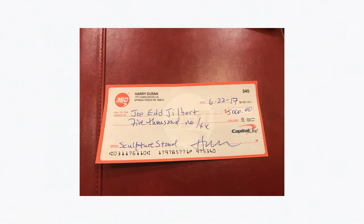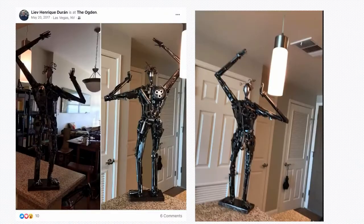I couldn't find an image of the check for the portrait itself, but Jojo assured me that it was $5,000. But this is the check for the base, just to show you it did cost $5,000. The base took a little bit longer, but here are pictures of the portrait itself in various poses in the Ogden condo. And here is the portrait on its base at night.